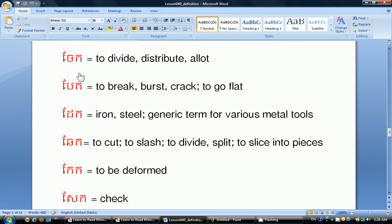Now let's look at the vocabulary in this lesson. Chạy means to divide, dispute, or allot. Bite means to break, burst, crack, or to go flat. Dike means iron, steel, or a generic term for various metal tools. Chide means to cut, to slash, to divide, split, or to slice into pieces. Guide means to be deformed. Side means check.